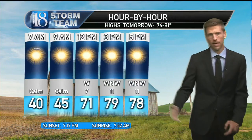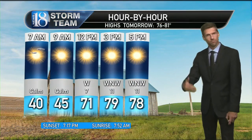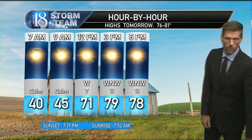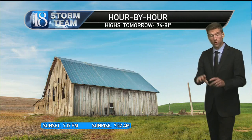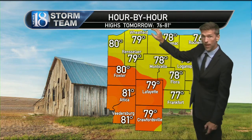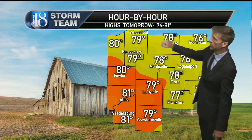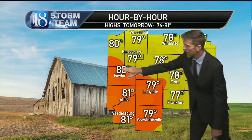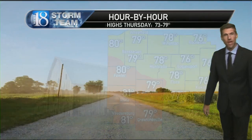For us, it's a 79 tomorrow, lots of sunshine. The brush and field fire danger will be up with that west-northwest breeze, very dry air, dew points in the 30s, so extremely low relative humidity that will help fires to spread with this tender dry vegetation. 76 to 81 for highs, 80 Fowler, 81 Attica, warm 78 at Flora and Burlington.